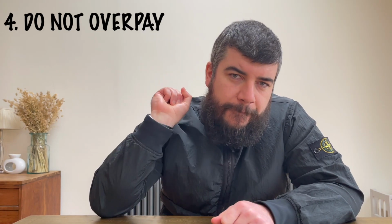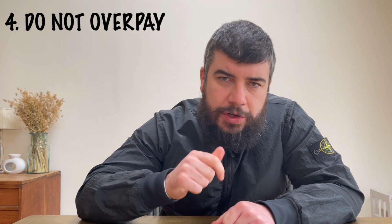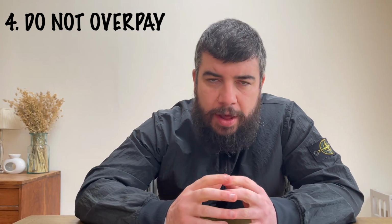Point number four is do not overpay for your item no matter how much you like it. I see it all the time. People buy jackets because they love the look of them or because someone famous has worn it. They pay over the odds and they never get that money back. You're looking to try and build a wardrobe full of Stone Island clothes, not own one or two pieces. That's why you're here for the video. Do not overpay. Look back at point three, the research. Look how much it's going for and do not go above and beyond that price. It is not worth it. You will see one pop up in the future for the price that you should pay.